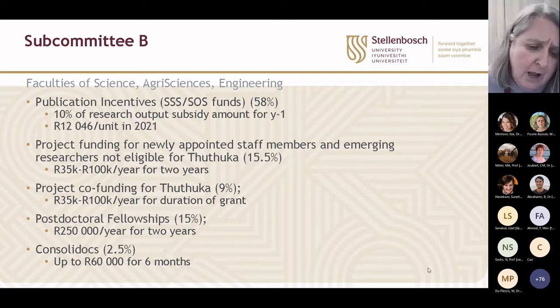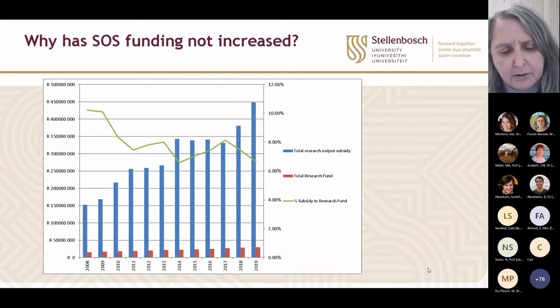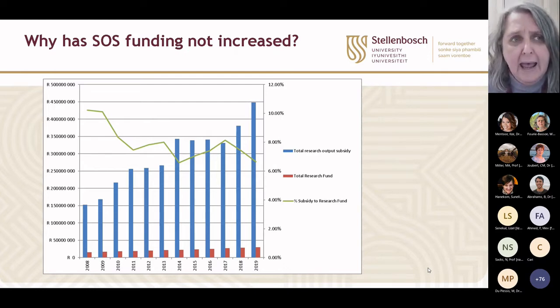Now, I always get a lot of questions about the SOS funding, on why it is only at 10% and why it hasn't increased, because it's not a lot of funding. A brief explanation is that the research fund in the budget model is regarded in the same way as normal funding for a support service. So it only increases by the normal inflation rate as applied by the university. If you look at the rate columns, it goes up just a little bit each year.